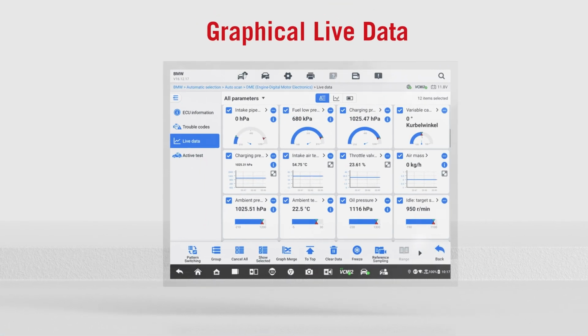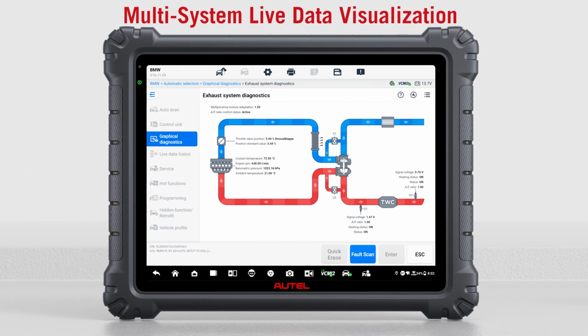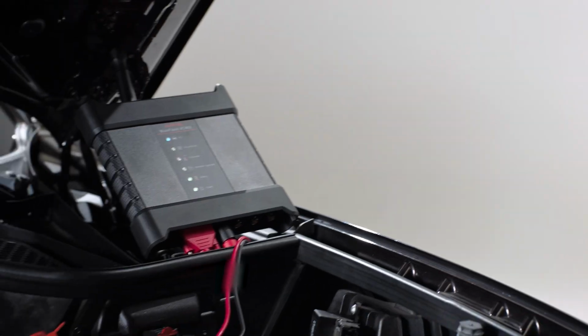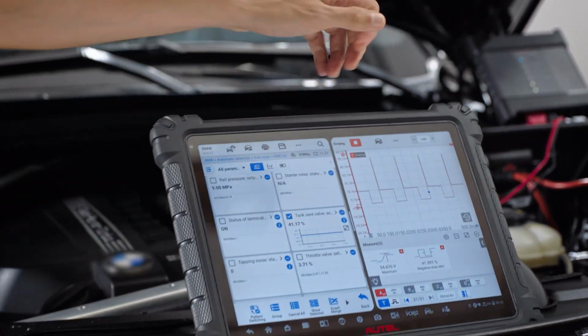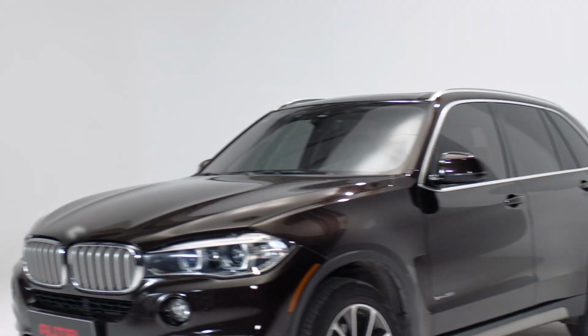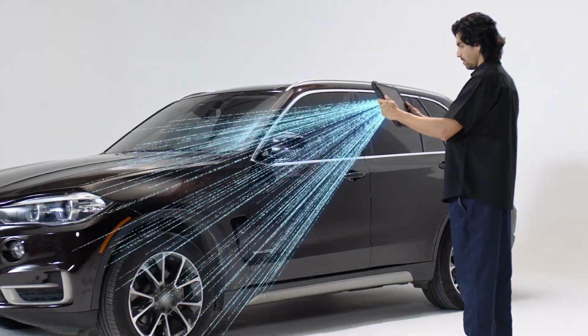Data-driven diagnostics. Enhanced PID analysis for deeper insights. Real-time, split-screen analysis. Access the oscilloscope directly from the live data screen. Store, maintain, and share all pre- and post-scans, reports, and recorded live data on the Autel Cloud.